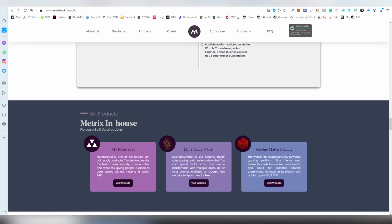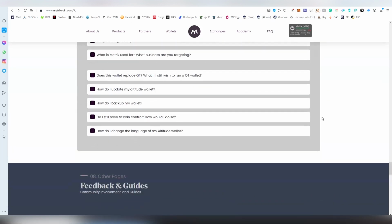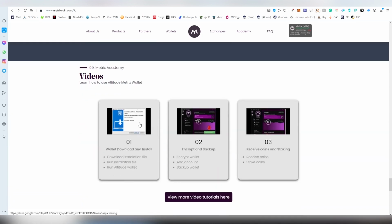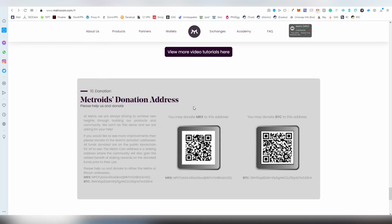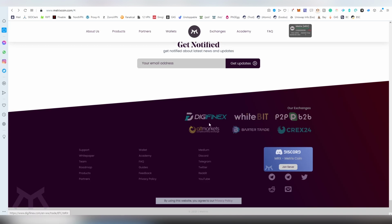I recommend reading everything about their project on their website and how to get involved with the community and giving feedback. There are a lot of videos here explaining how to do the staking and everything with the wallet, so it's pretty easy to do. You can also donate to their project. And it's available on 6 different exchanges, which I'm going to list down below.